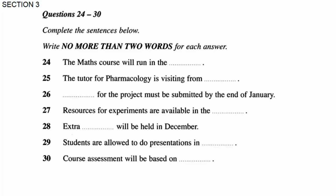You now have 30 seconds to read questions 24 to 30.